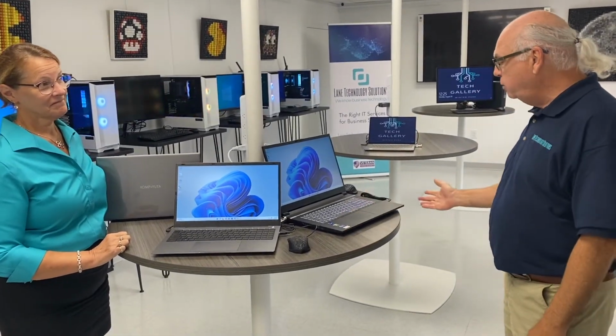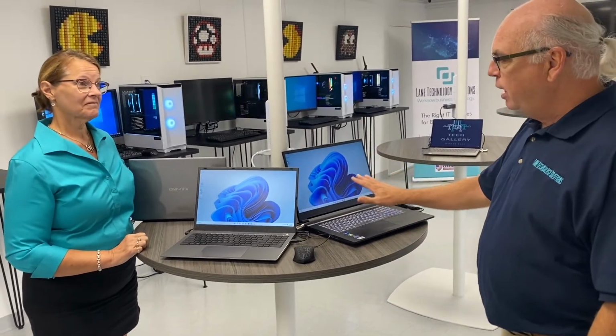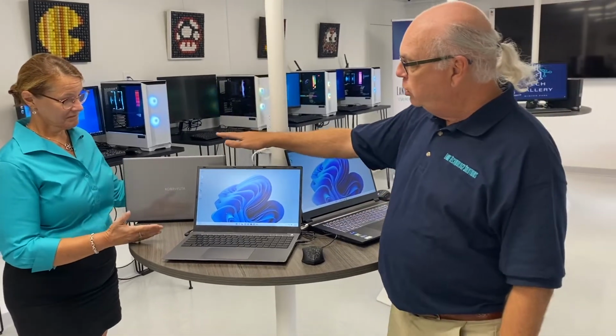We have a gaming laptop here, which, for instance, has an RTX 3060 graphics card in it. Very fast, very sleek. We were involved with the design and so forth. So that's the gaming. Then we have two business machines here.